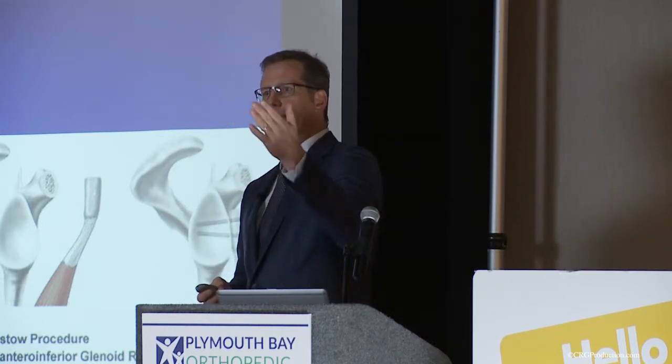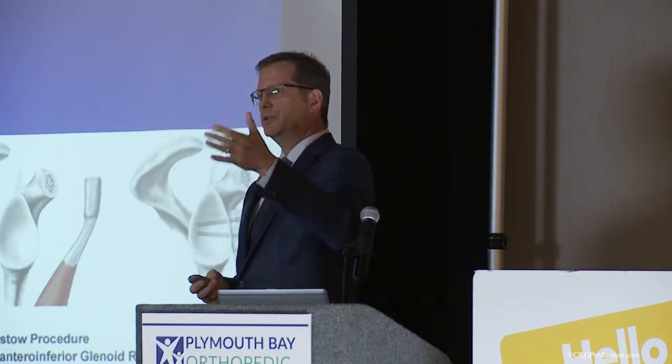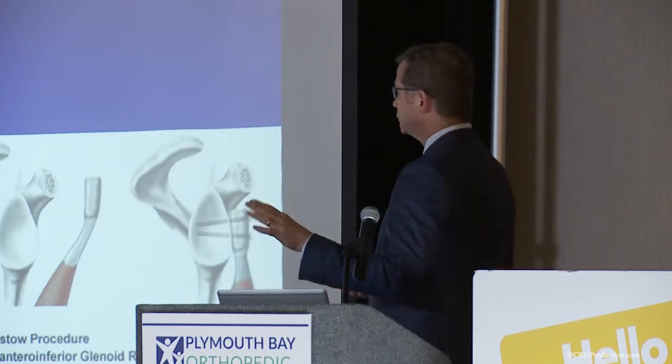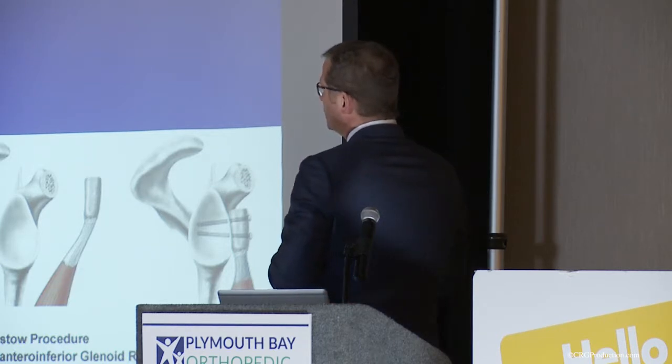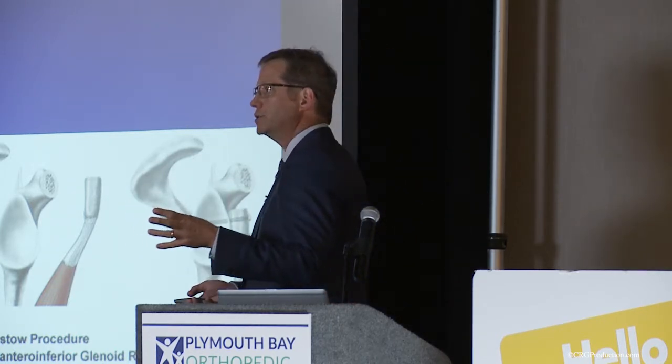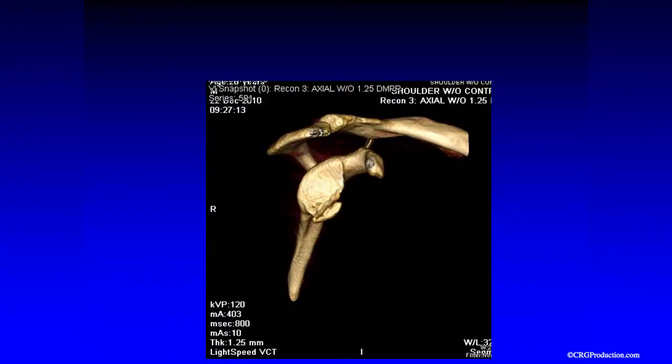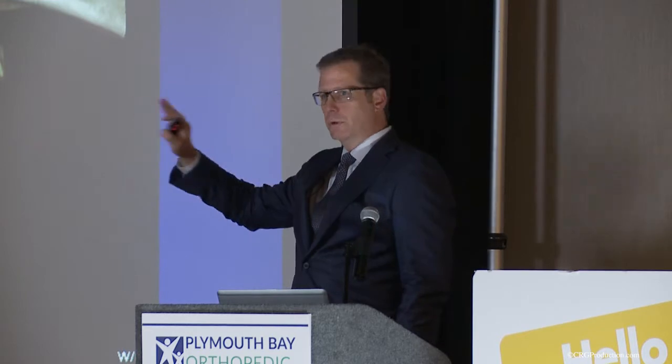We usually see that in persons that come back 2, 3, 5, 7, 10 times. They start to wear it out. It can happen acutely for sure, and I do have an example here of that. But this is actually a very reproducible procedure for someone that's started to erode their socket to a degree. So here's an example of that. This is a patient of mine a couple years ago that had probably about 25% bone loss. And so I didn't even discuss arthroscopic surgery. This went right to the Latarjet as soon as I got this CT scan.